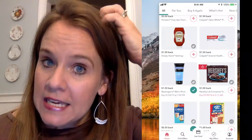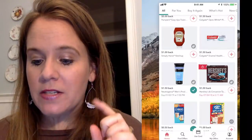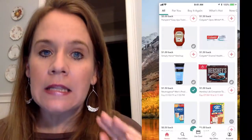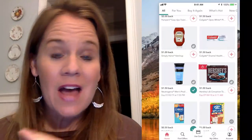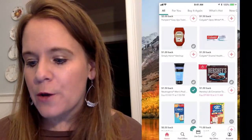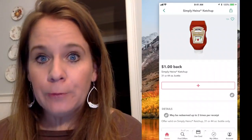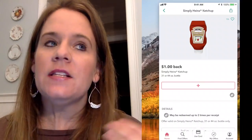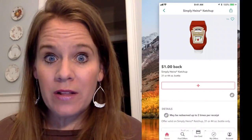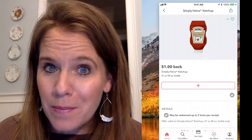With Ibotta, again, you're going to see the deals lined up on your shopping list. What you may not see are the limits. And I wish that I had a way to make that super easy, to have every single limit right there for you. But the limits for each item, this Heinz ketchup for example, the only way to see that is in the app. And so we don't pull the coupons directly from the app. We pull them from the Ibotta website, and those limits are not on the website.